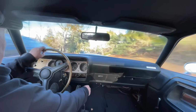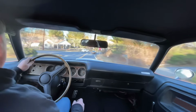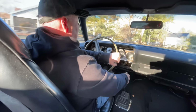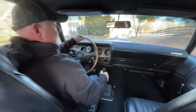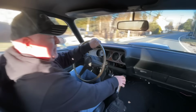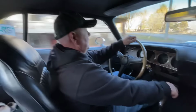Of course, the 408 stroker has some bottom end torque, but this motor with this solid lifter cam in it just RPMs out. I run it up. I got the old MSD digital 6AL on it, and I have a 6800 chip in it. And I swear it probably bounces off that chip all the time because that motor is just so smooth.